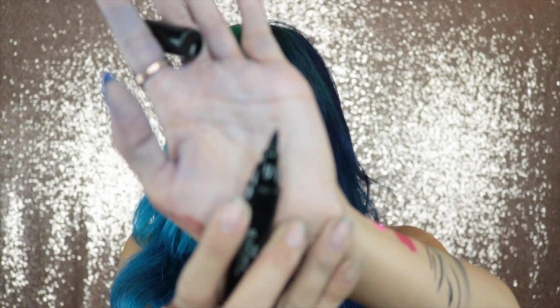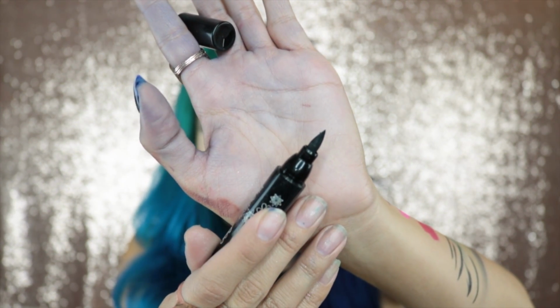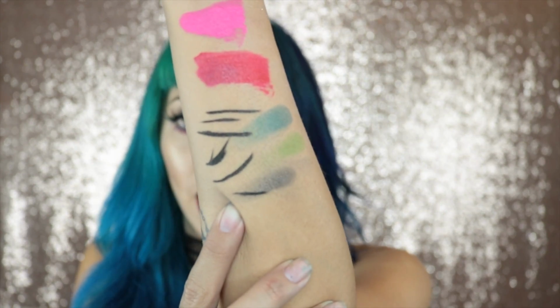But I will tell you that the felt tip kind of, you see how it's bent a little bit? I've only used it once, so you have to be very careful not to press too hard because otherwise you're just always going to get a really thick line. But I really enjoy the pigmentation of the liner and I like the finish of it. It's not matte, but it's nice.